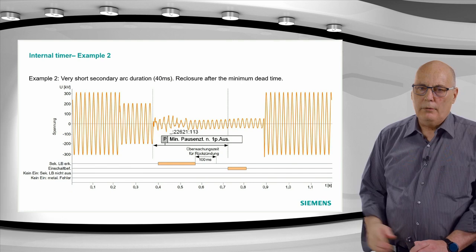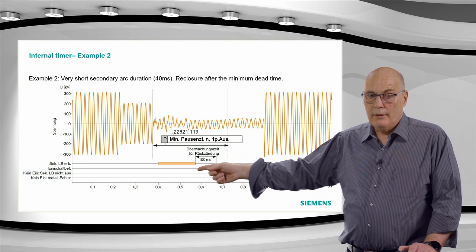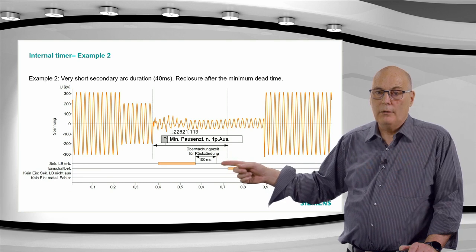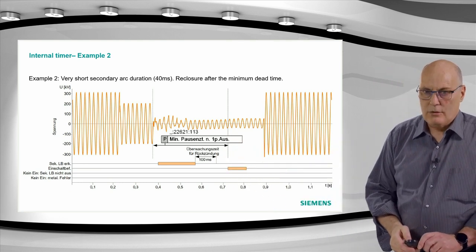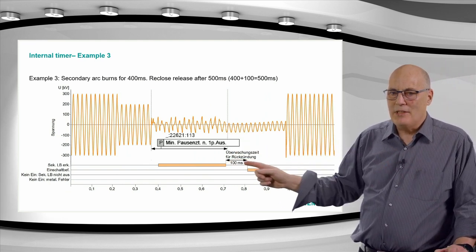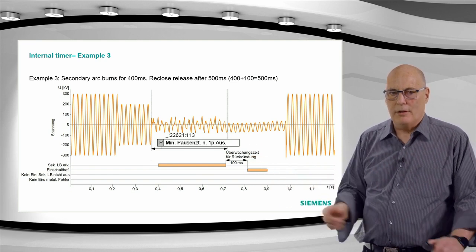In the second example, you can see here the arc was on a little bit longer, but still the minimum closure time has not expired. So when the secondary arc extinguishes, you still have to check the restrike monitoring time, and it's still too short. The closure is only given after the minimum closure dead time in that example. Here the arc is on a little bit longer. So you can see the secondary arc extinguishes, the restrike time runs, now the minimum time has expired, and we can close immediately after the restrike timer.